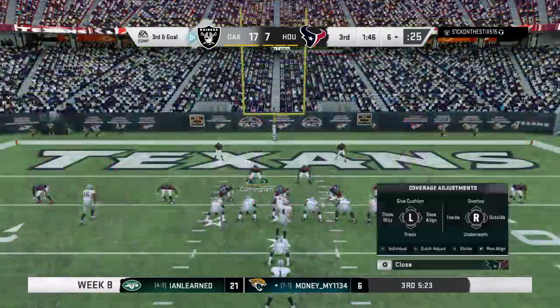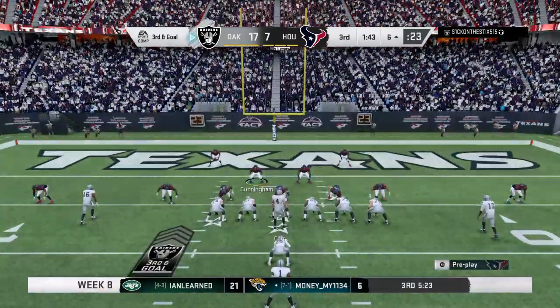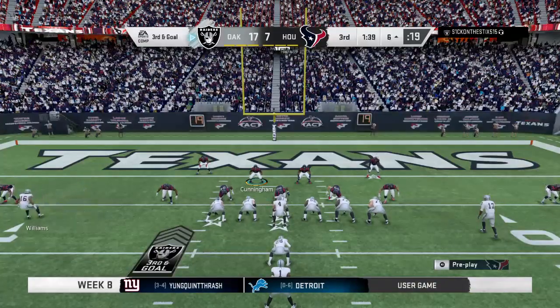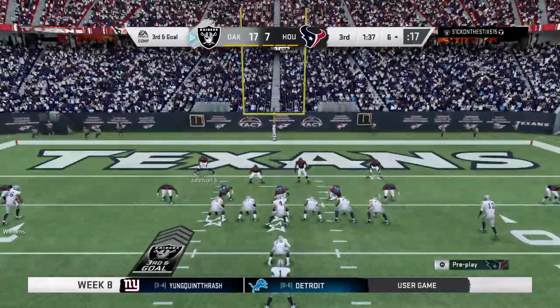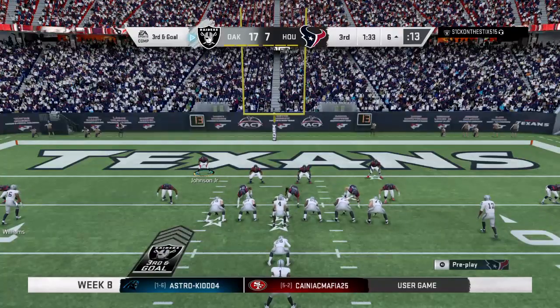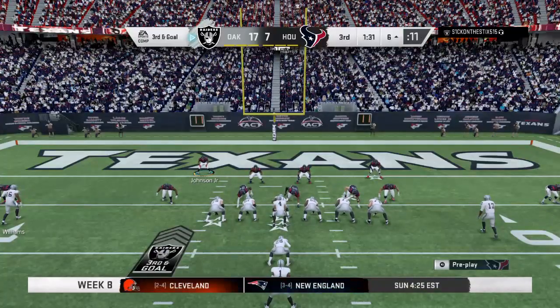Defensively, I think they can smell a stop right around the 5 here. And I think what they've done is they put doubt in the minds of the offensive guys. What do we do? Because now you don't have a go-to play. Either side they pick, throwing it, running it, it won't be easy.